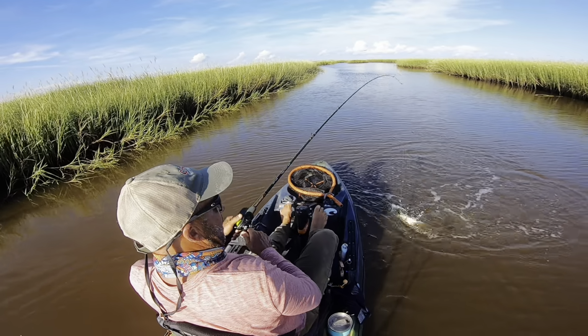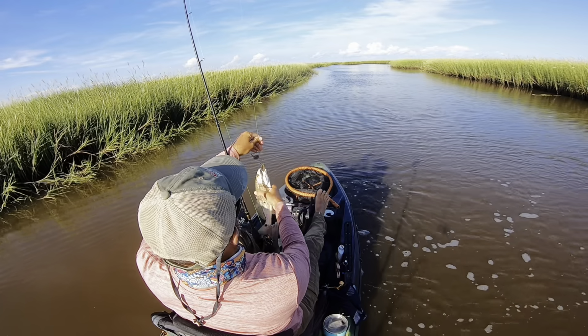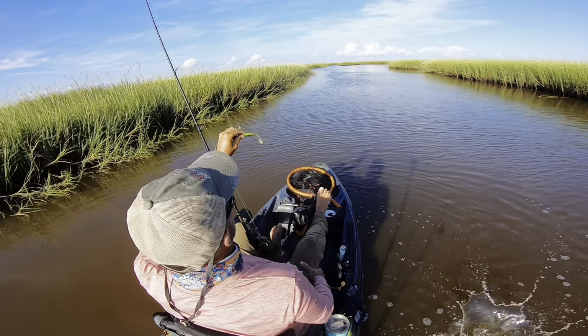Oh man, things are vicious. It's like a 12-inch redfish, and he tagged it.